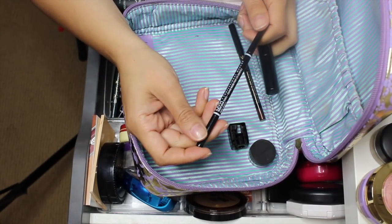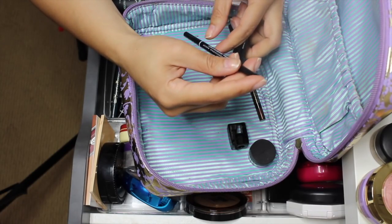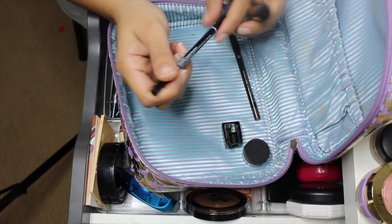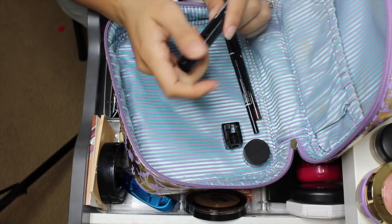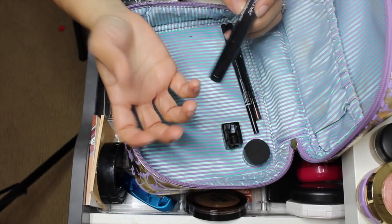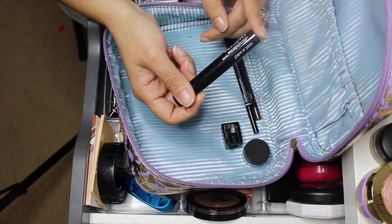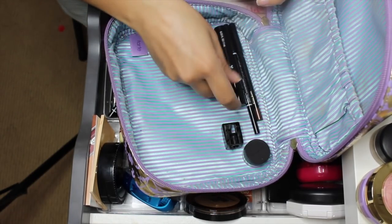Love this thing. For brow pencil, I took the NYX Professional Makeup Micro Brow Pencil, and this is the shade Brunette. Honestly, I didn't use it at all. I only used the spoolie. I'm trying to not use too many brow products, especially on days when I don't want to look super made up. So I would just use the brow mascara, and this is the Wet n Wild Ultimate Brow Mascara. It fills in a little bit, gives a little bit of tint, and holds my brows in place.